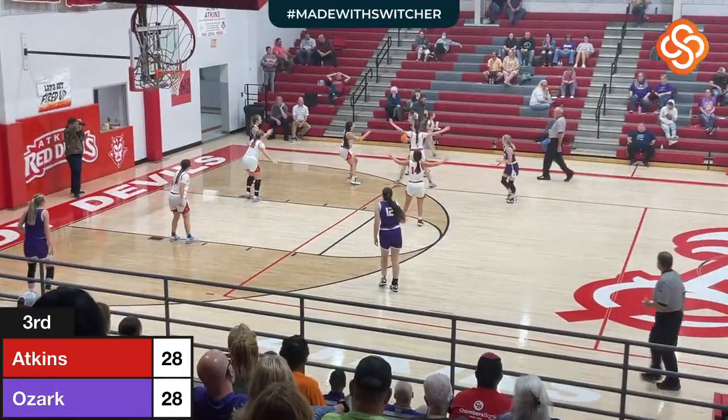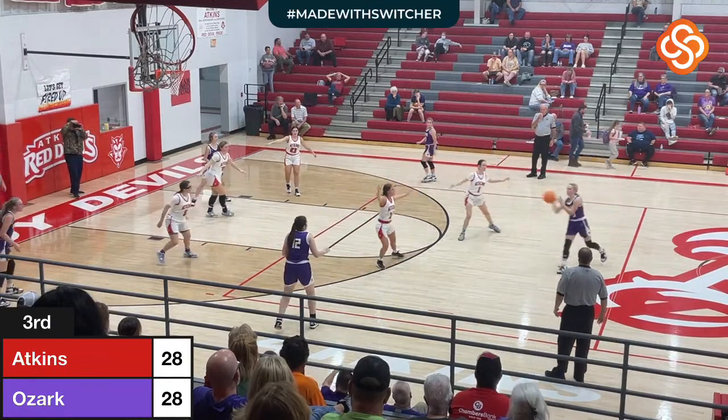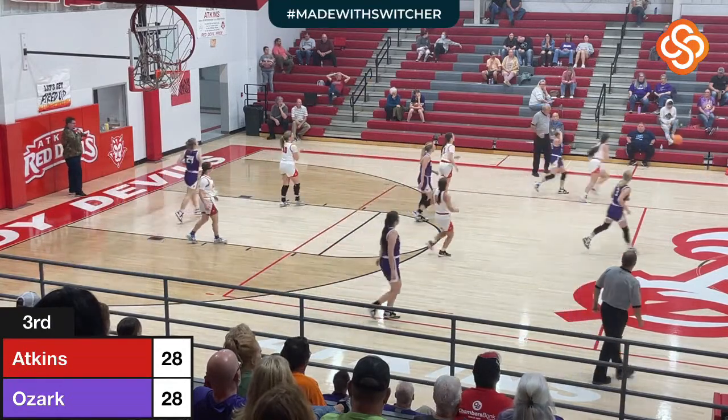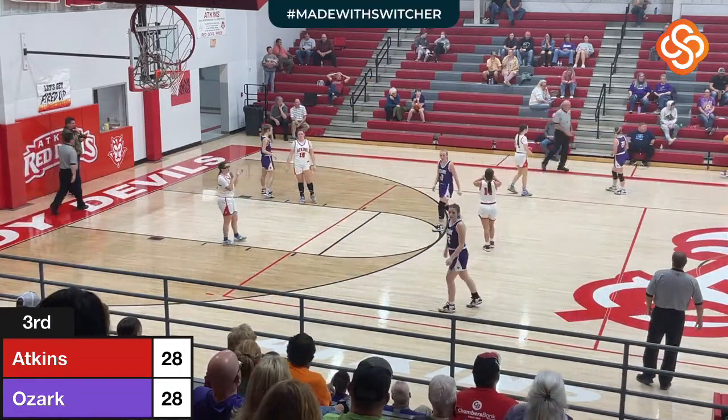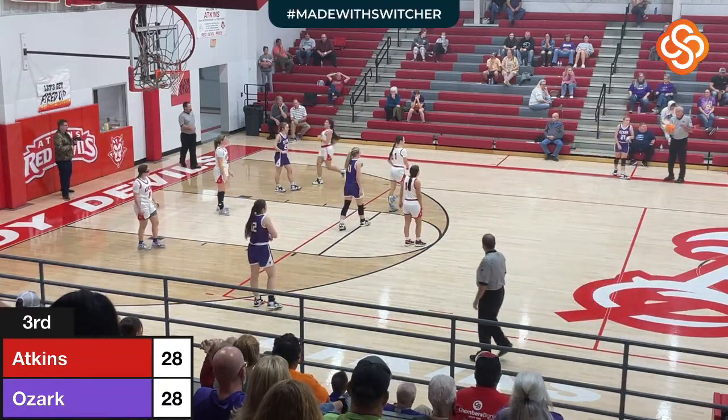Here's Woolsey with it. Gets it to Powell, back to Woolsey. Now Bailey has it. Cross court, and it's knocked away by Corey Keister. It'll stay with the Lady Hillbillies. Nice D there by Corey.